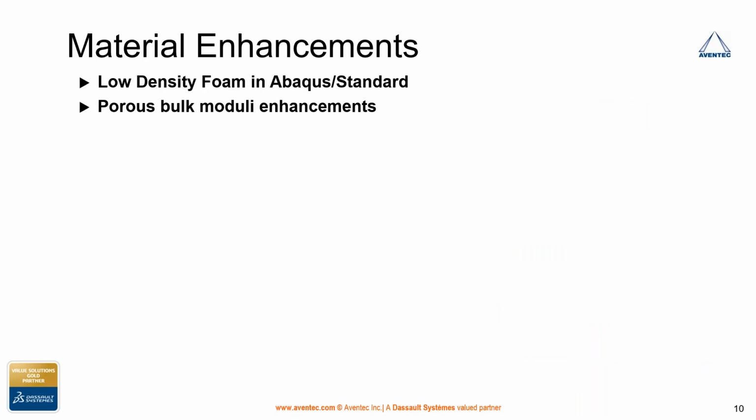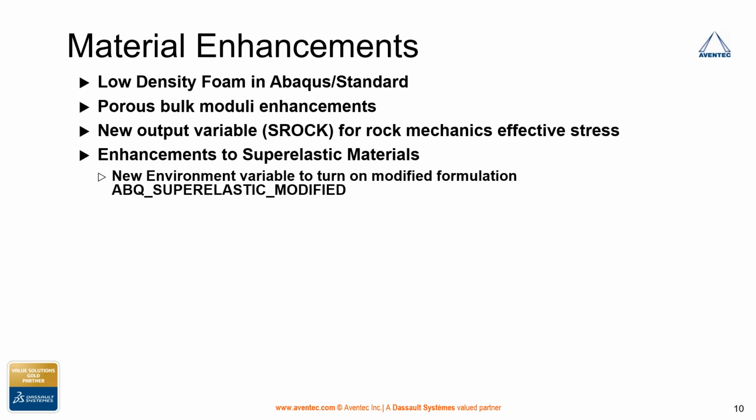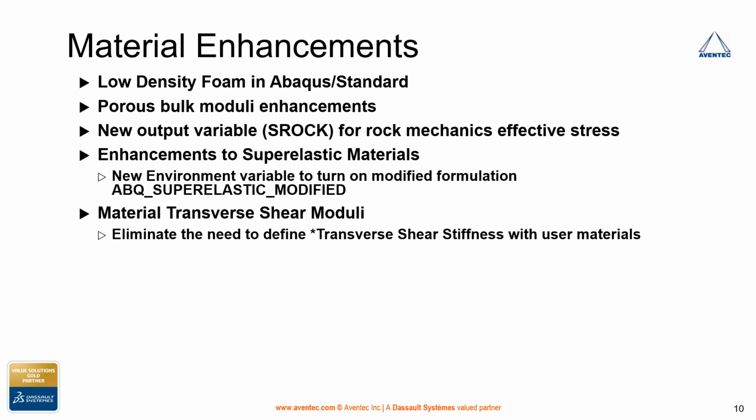Concerning the material model enhancements, we can talk about the low density foams in Abaqus Standard, the porous bulk modeling enhancements, as well as the new output variable SEFF for rock mechanics effective stress, as well as the enhancement of superelastic material model, with the addition of the new environment variable to turn on modified formulation for superelastic material models.